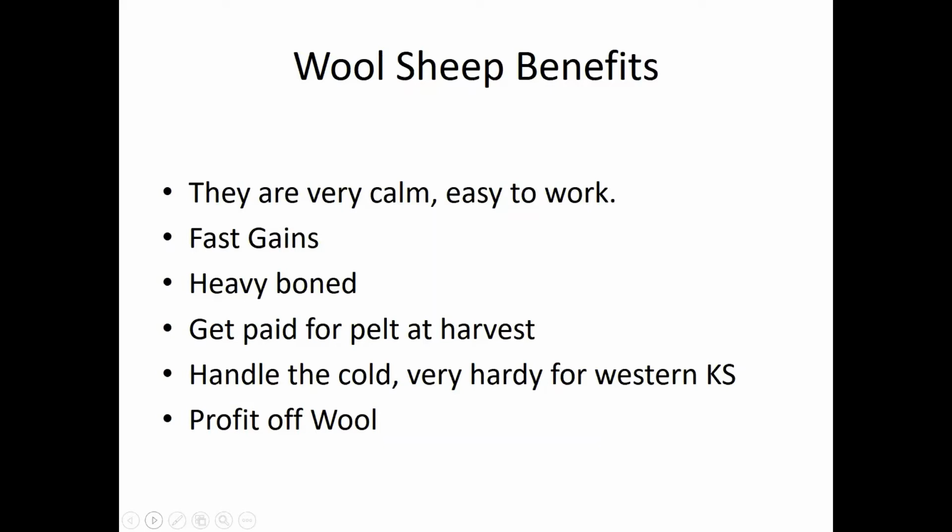One other reason that I do like the wool, we've finally started going to the Center of the Nation in South Dakota. We actually do get a little bit of a profit off of our wool, even after the shearing and whatnot. So to make that little bit of money has been nice. And then also at harvest, when we ship all of our lambs off to Superior, we also get paid a pelt price. Last couple of years with the trade war with China, the pelt price hasn't been so great, but before the trade war was going on, it was probably anywhere from $5 to $10 a pelt on average, was probably about what we were seeing.